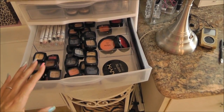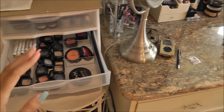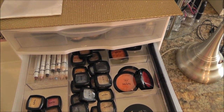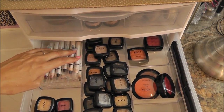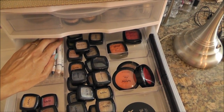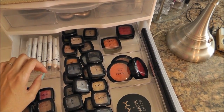Now, I think it's been about 5 or 6 months since the last time that I went through my entire makeup collection, drawer by drawer, cleaning it out, decluttering, and I think it's time again. I know that there's several products in here that during my last declutter session, I thought maybe I will use that product down the road. Maybe I'll have just the right time and I will be interested in using it again. And as it turns out, that never really happened.